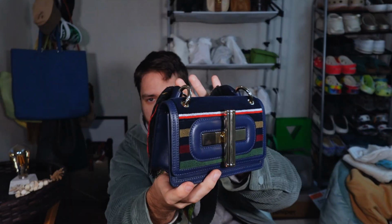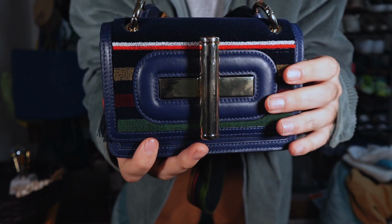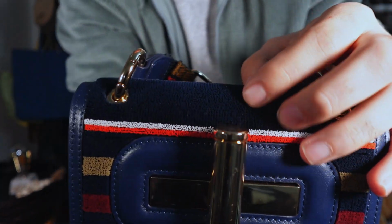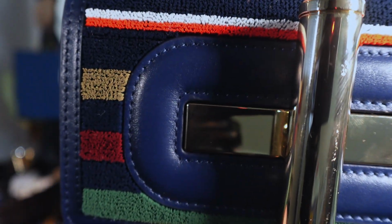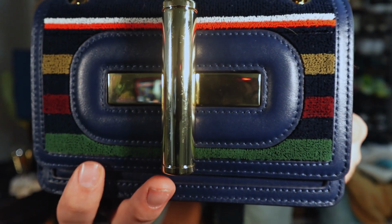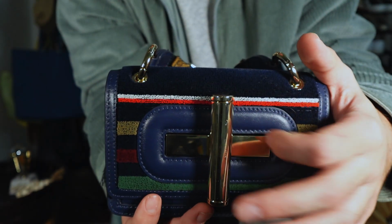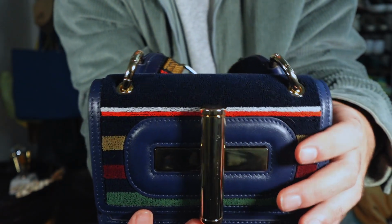So this is the bag right here. I fell in love with just the gigantic turn lock piece of this. Let me get up close and personal. It's just this massive turn lock piece. And then this is a terry cloth kind of fabric and material right there. And then these are very soft, very supple leather accent pieces. And then the hardware is pretty solid metal.